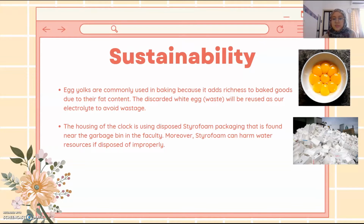So instead of discarding this white egg, we will reuse it as our electrolyte to avoid any kind of wastage. Next, the housing of the clock is using a disposed styrofoam packaging that is found nearby the garbage bin at the faculty. This action of reuse and recycle of styrofoam box can help environmentally because we help to reduce the improper disposal of this styrofoam to the sea, which can harm a lot of sea life.